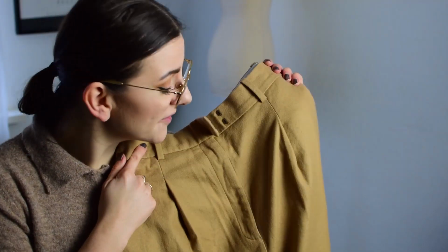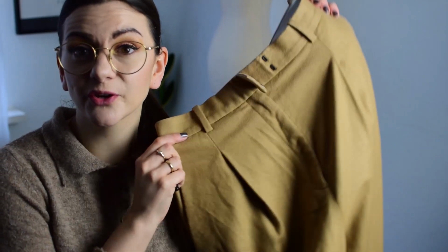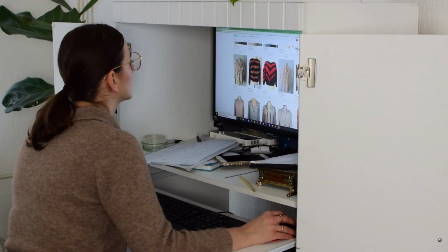This is a pair of pants I just took photos of. This is a pair of Cos wool blend trousers that I absolutely love, that I just got on Vinted for myself. But they don't fit. They fit very awkwardly, so I have to sell them again, which is kind of sad. So yeah, that's that.